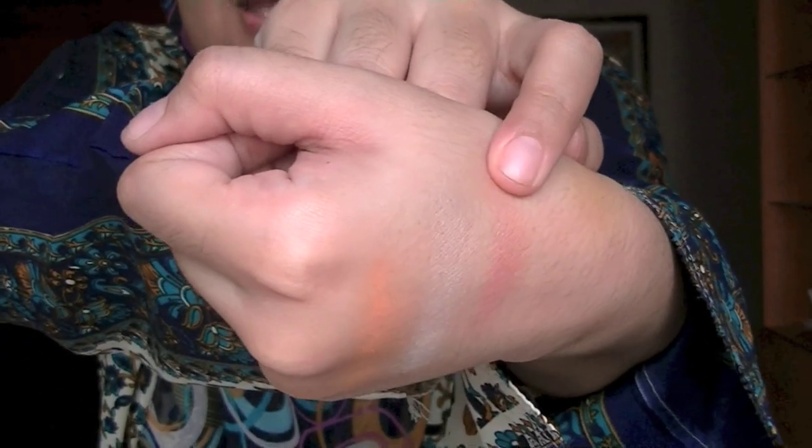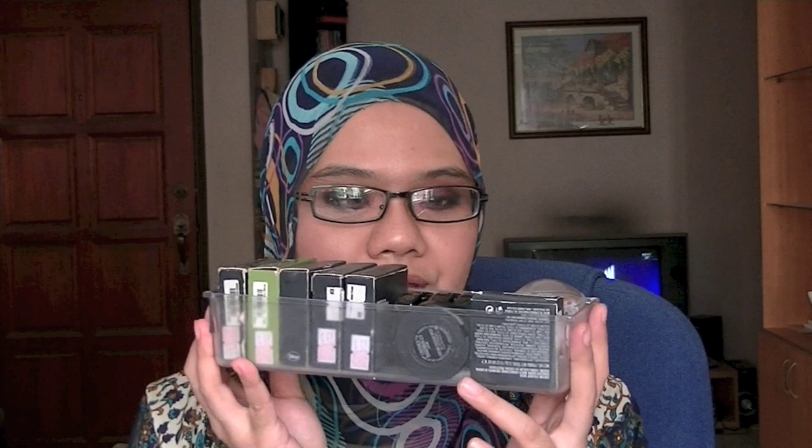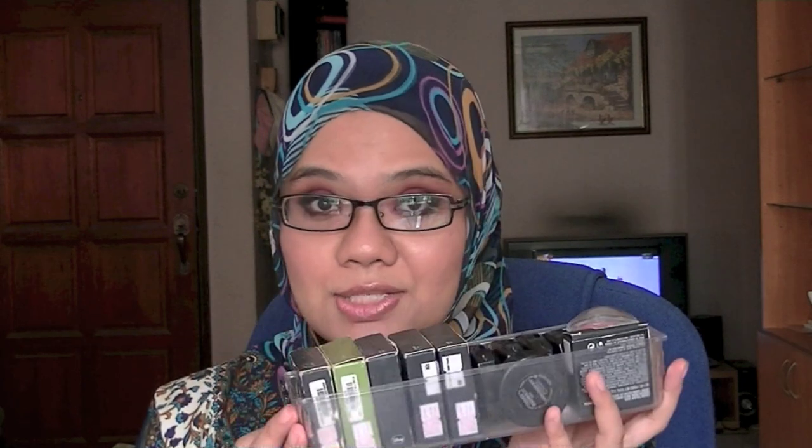That's Entice right there. When I choose my blush, I need to make sure it matches with my eyeshadow. Usually when it's warm tone eyeshadows that I will use a warm tone blush. Just to let you know, the way I store my blushes is in these kind of containers. You can get these from Daiso for 5 ringgit each.